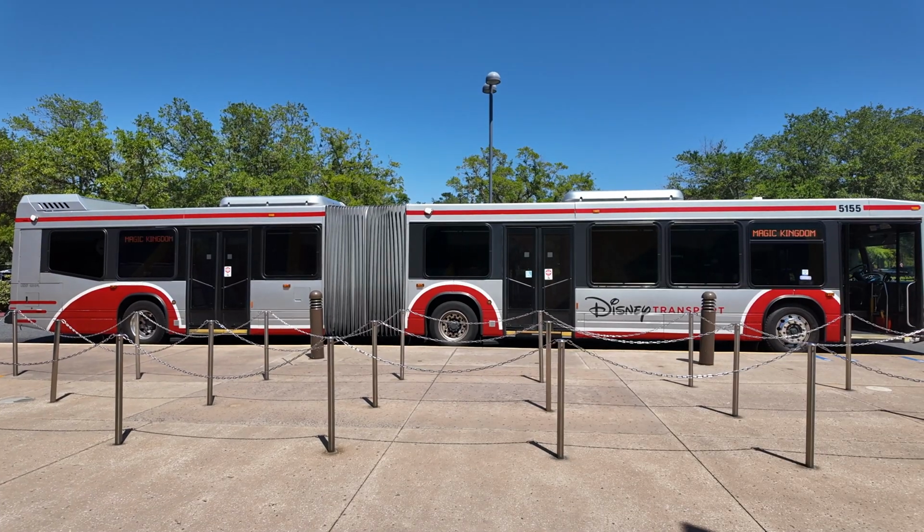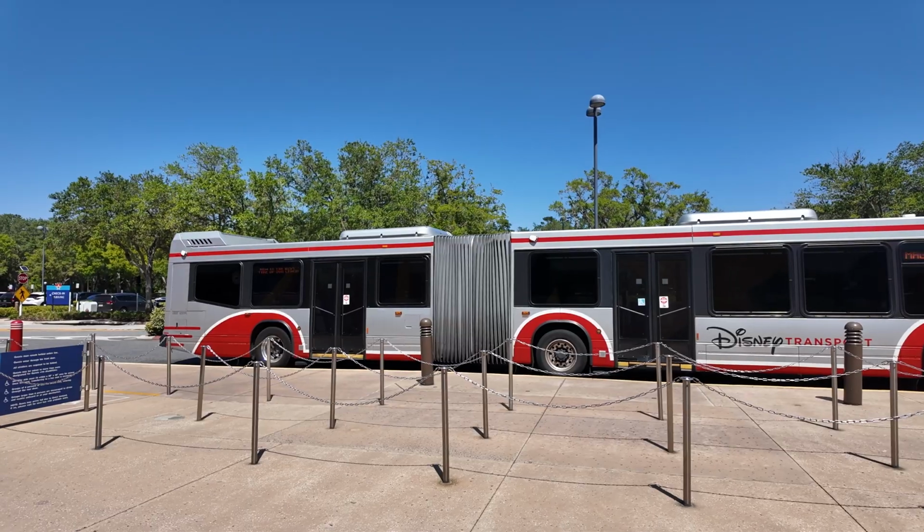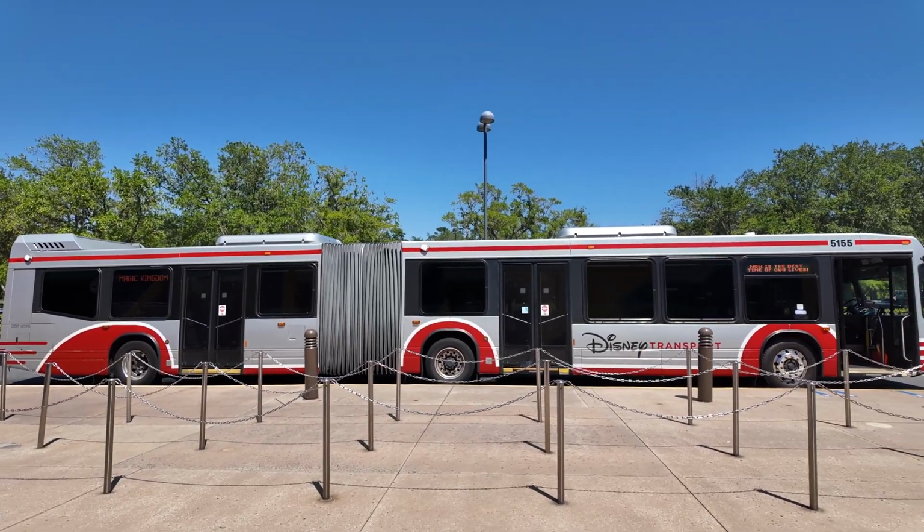You do get bus transportation to and from the theme parks. I did not see an internal bus. They used to run resort to resort back here, but I only see one running from each resort now, separated to go from park to resort and into the water park. So it's a little bit different.